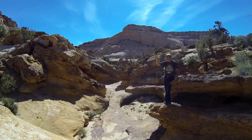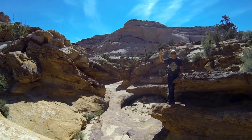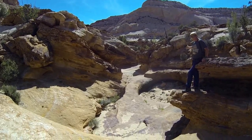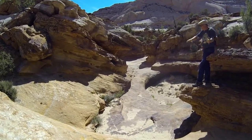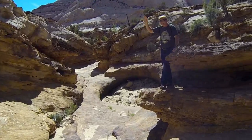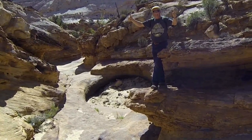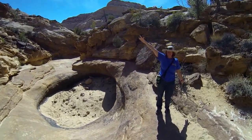Hello from Capitol Reef. We made it. What are these called, Jenny? The tanks. They're like big bathtubs that ultimately fill up with water and hold water after a rain. The whole river flows through here on its way down to the main river. Whew, what a hike it was to get up here. How do you like the tanks, Jenny?